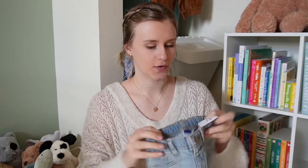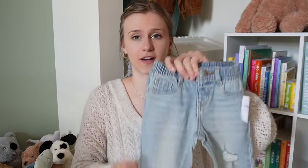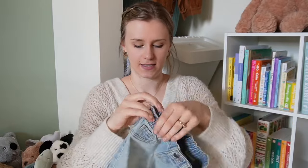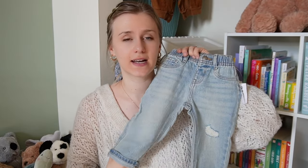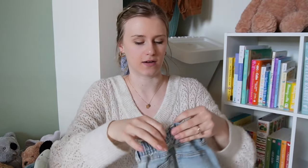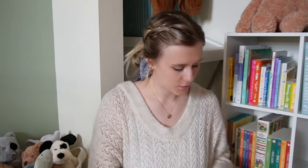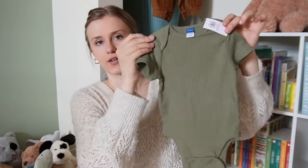For each size that Danny has been, I've just got one pair of jeans for him. And I have got the same kind a couple times, but I got one that's a little bit different. Still has the elastic band. But I think in the past I have got him skinny jeans, and I believe these are not skinny jeans. I'm not sure what they're called. I want to say they were called regular fit or something. And then a couple other things for the springtime, little onesie, and then a green one as well.